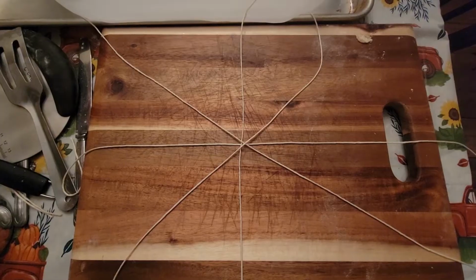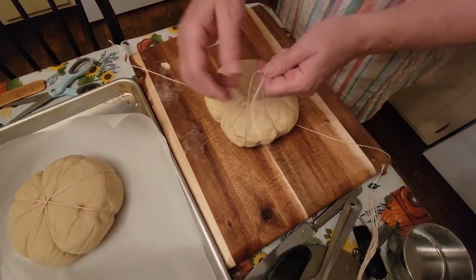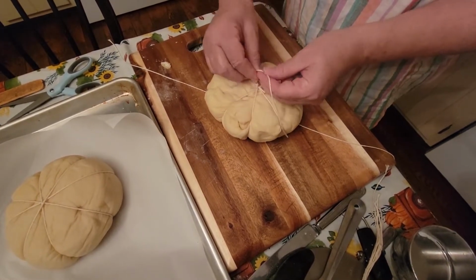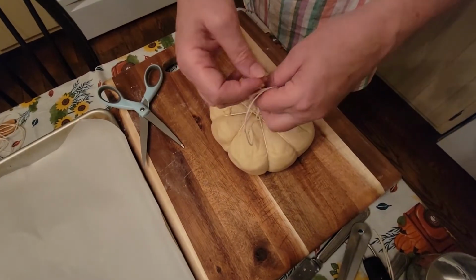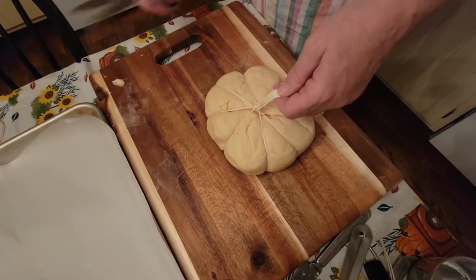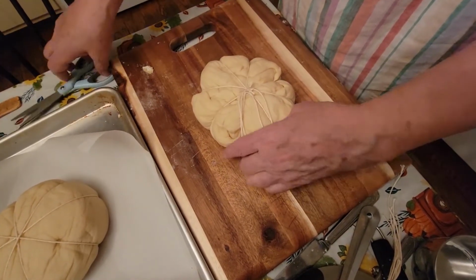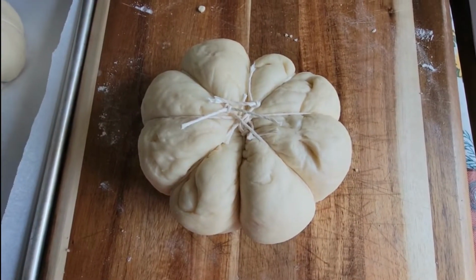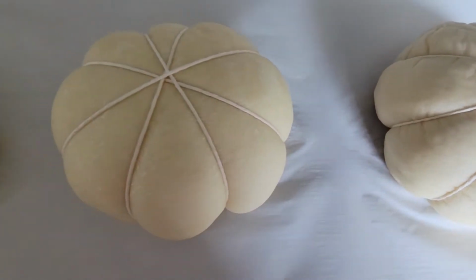And if you make larger ones, I just use 4 pieces of string, about 32 inches. I've made 8 out of the recipe, or I've made 2 large ones, or I've made 3. So I've made different sizes. Then you're just going to make sure that you cut the string. I try to handle them gingerly so that there isn't a lot of dents in them, but it's amazing once they go in the oven, they do just come out right. Now that's the underside of what it looks like. And then this is how they are before you put them in the oven.